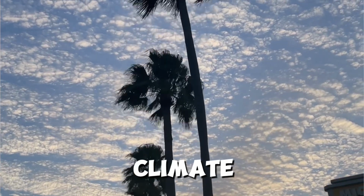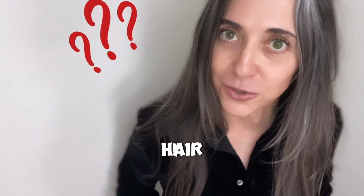It's actually kind of crazy how I would use heat on my hair sometimes multiple times a day because I live in a very humid climate, and I used to never use heat protectant on my hair, and I wondered why my hair was so damaged.